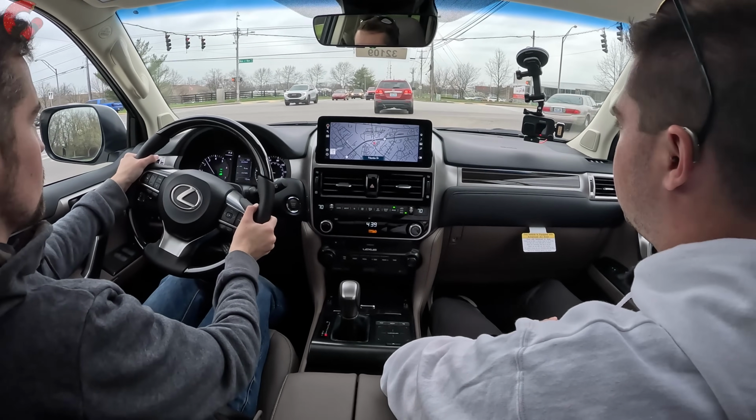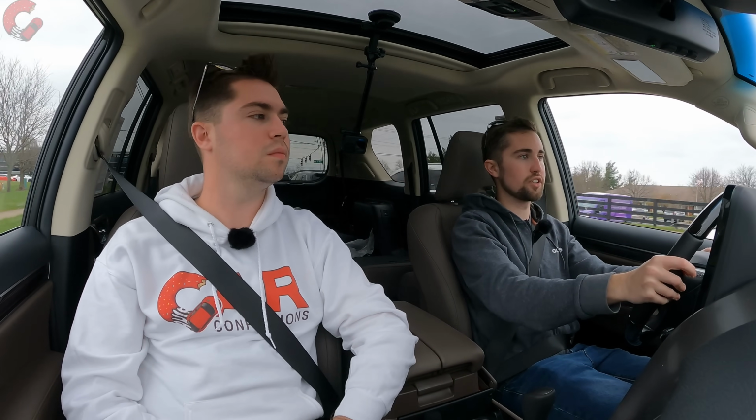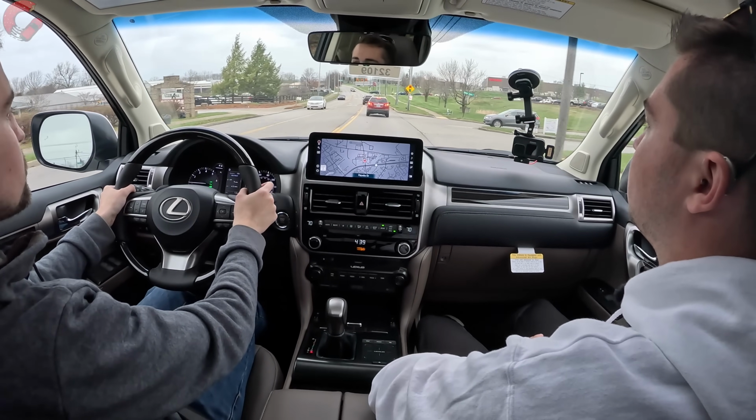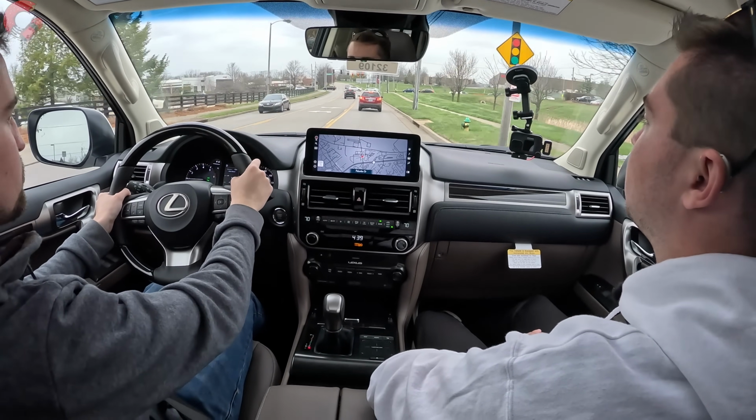And with the steering, this is going to be on the heavier side of things. I do like this. This is a hydraulic style steering system, so it does have a pretty light feel once you get up to speed, a little heavier at parking lot speeds.